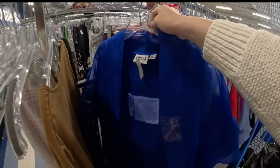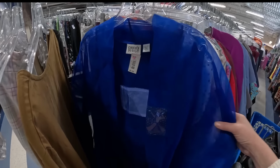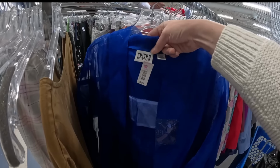I don't know how much I'm gonna be able to get for this, but I do plan on listing it for around $50, just because this is probably one of the most unique pieces I've ever found from Chico's, and it's vintage, and again, 100% silk. Those are just really great factors. So a very exciting find.